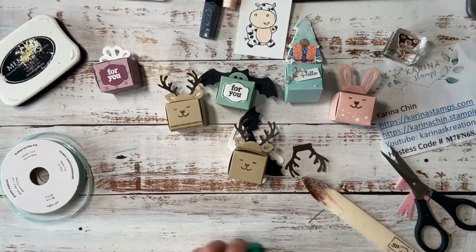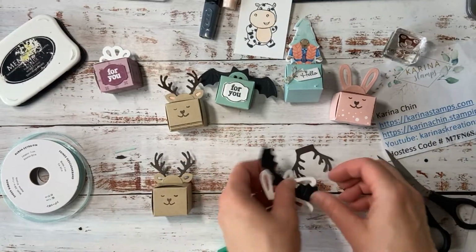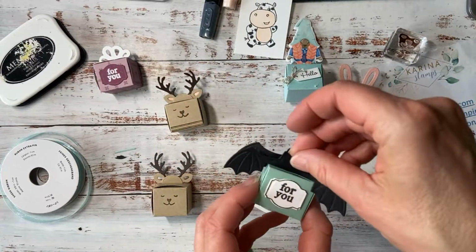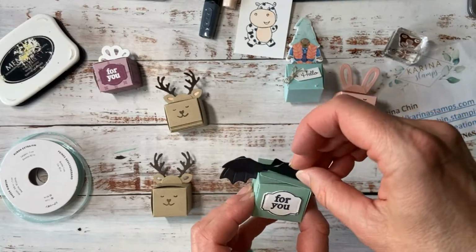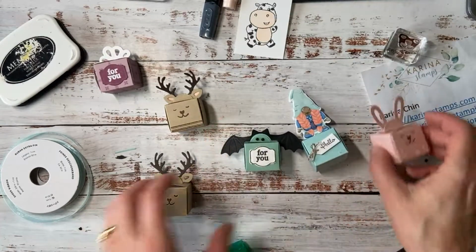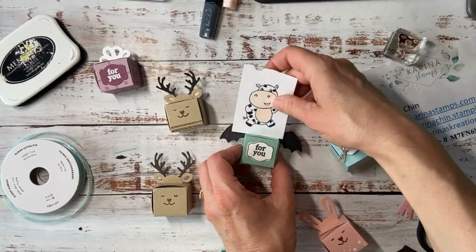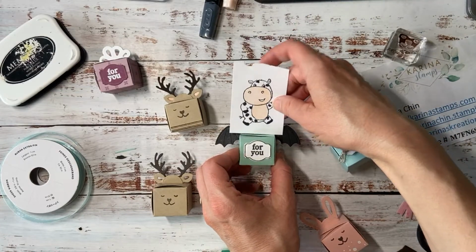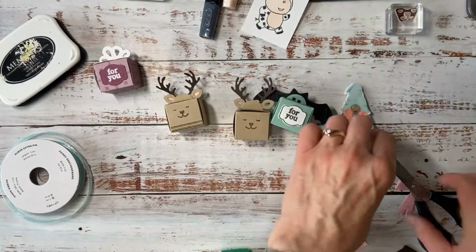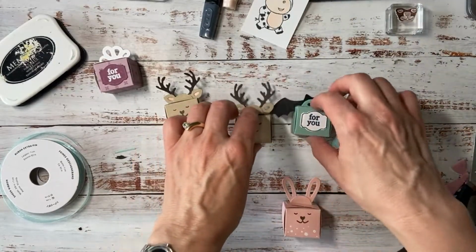Okay, so that's what I wanted to share with you and show you the Design a Treat bundle. So you can see the little bat wings. It just slips on like this. I don't know. I just thought it was so fun. So we have a gnome. Oh, I think we could have a cow. Oh, look at that one. Okay, I'll have to put a picture of that later. Okay, so this is what we've made today.